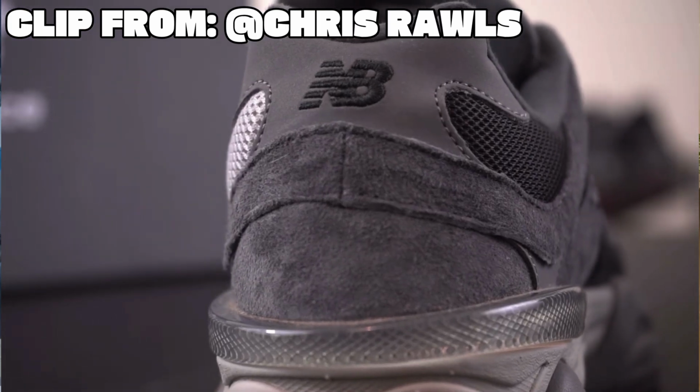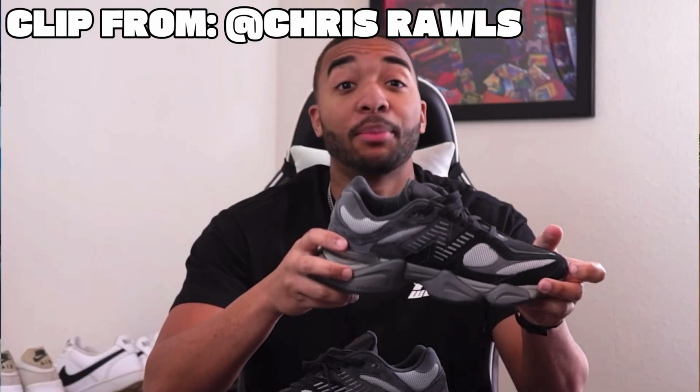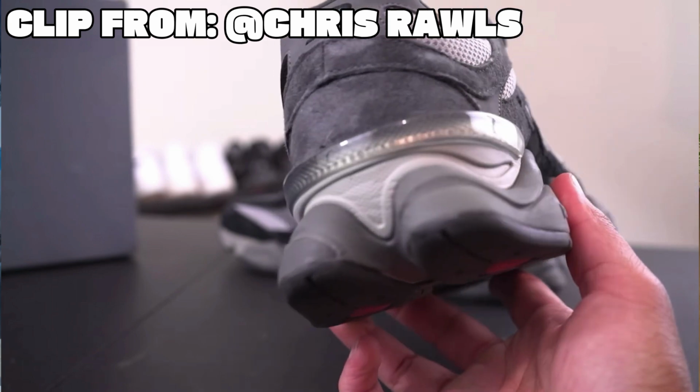These look crazy with cargos or even tapered jeans. If you're into tech wear or minimal style, this is a must-have pair. It's like the 2002R's colder older brother. They've got that chunky Y2K aesthetic, but still sleek. The detailing on this pair is crazy, but the colorway is really satisfying. Perfect balance of fashion and comfort.